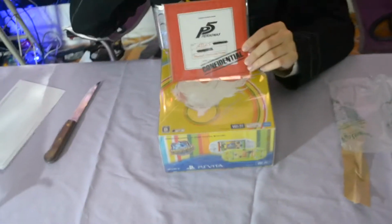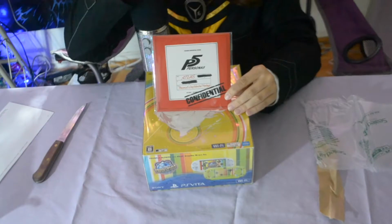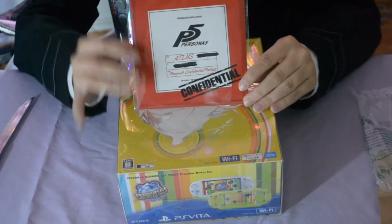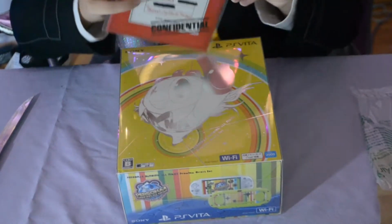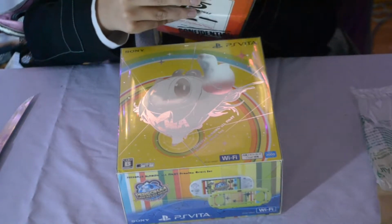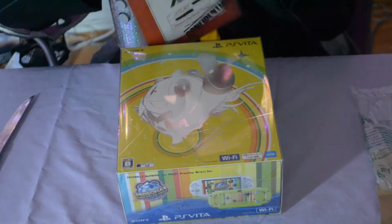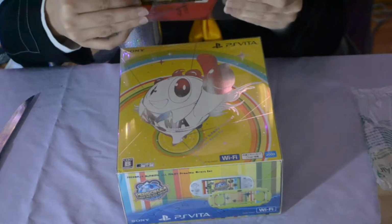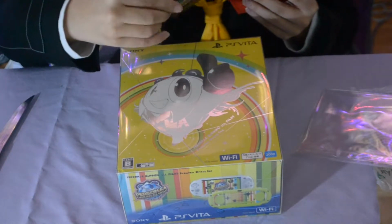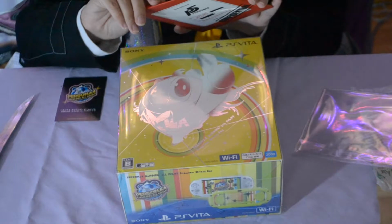See what this is? Okay, so this is the Persona 5 before Persona 5 was supposed to come out. I think this was the demo that it was. Oh my god. Footage. I don't know what this was. Japanese DLC that I'm going to keep aside because I'm curious as to what it is exactly.